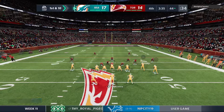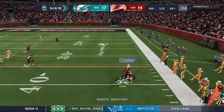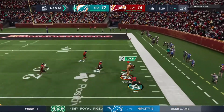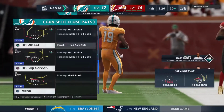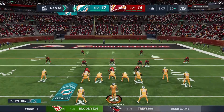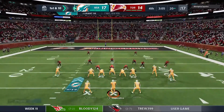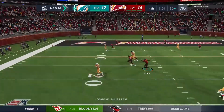First down, Miami. On 1st down, Tagovailoa. Quick hitter here, it's complete. And he's going to get this one down to the edge of the red zone. The catch and run, good for 24 yards. 24-yard gain on the play. First down, Dolphins. Inside the red zone here, they'll look to throw.